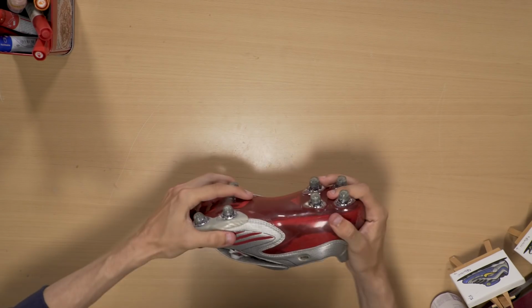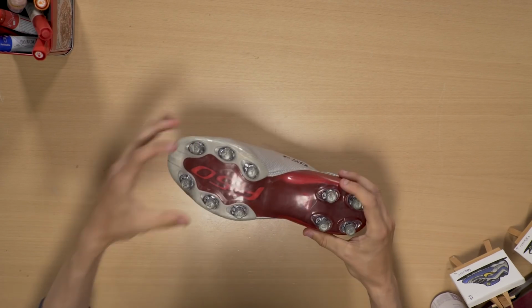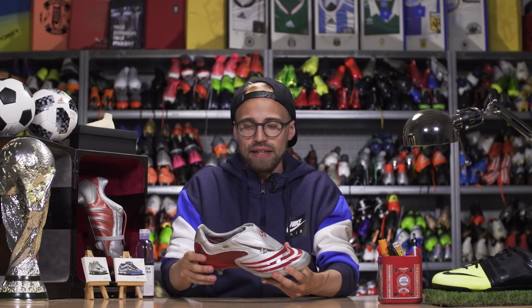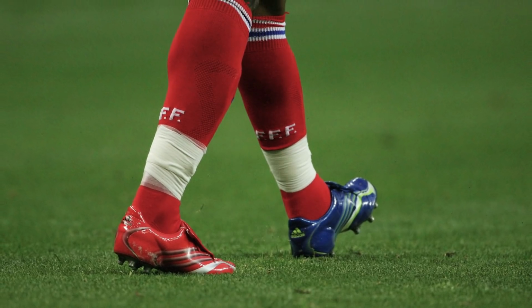But anyway, what Adidas did here was to give you a completely interchangeable set of uppers, insoles that acted as the stiffening of the outsole board, and then of course, different stud options. And while the idea was actually excellent, well, the execution sadly wasn't.